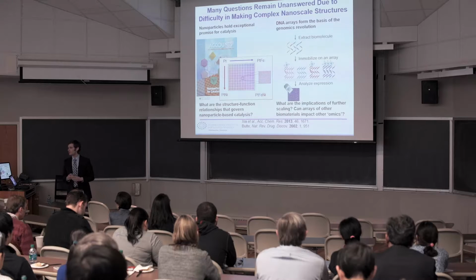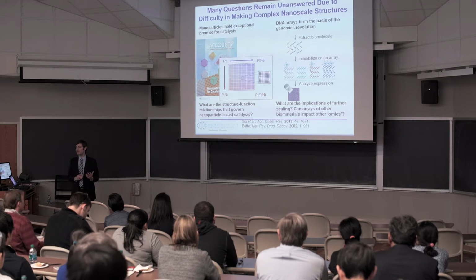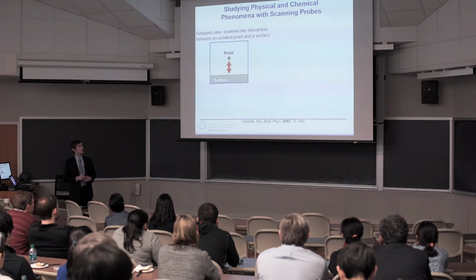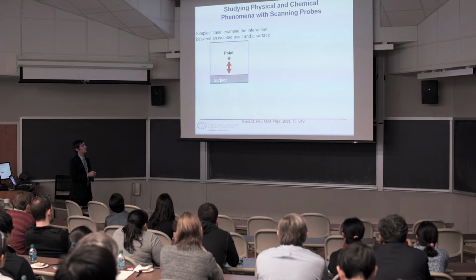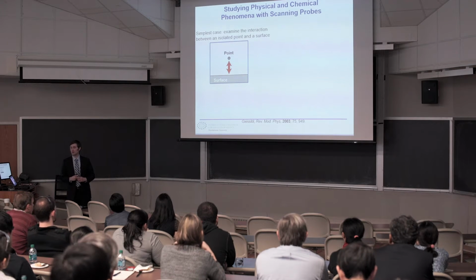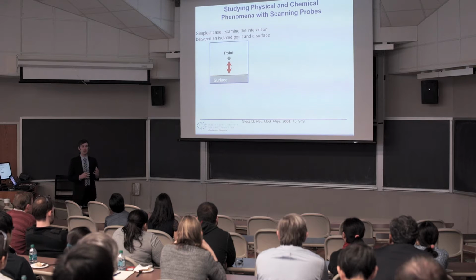of reductionist point of view, take a complicated process and try to boil it down to the simplest parts and build from there. So one thing you could say is, well, how do we control and understand physical and chemical processes on very small scales? So one way you could think about doing this is imagining just a point in space interacting with a surface. And can we tune and observe this kind of interaction? And so, of course, this is a very abstract concept. We can't do this exactly.